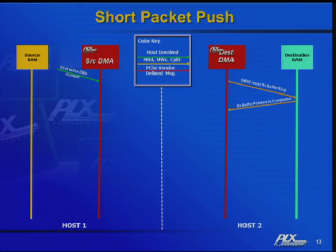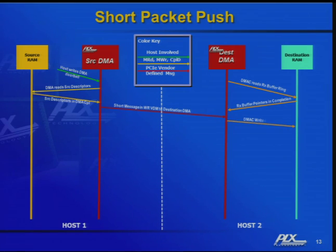So I'm going to give you an animation of a short packet push. It starts when the host writes to a DMA doorbell. That triggers the DMA controller to read a descriptor off of the transmit queue. The descriptor returns to the switch, and it's morphed into a work request vendor-defined message, which is ID routed through the fabric and hits the destination DMA controller. It's from a source VF to a destination VF. At the destination, since it's a short packet push, it's simply written into the destination receive buffer using a descriptor pulled off a receive queue at that end.